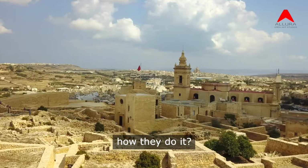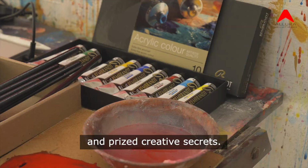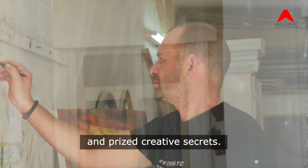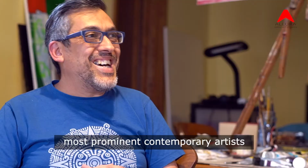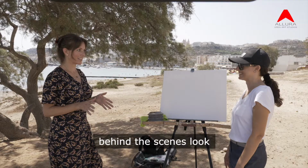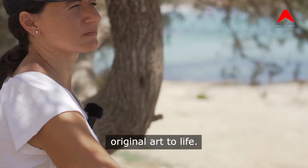Have you ever wondered how they do it? Behind every great piece of art is a story, a person with experience, skills, and prized creative secrets. We've convinced some of Malta's most prominent contemporary artists to give us an exclusive behind-the-scenes look at the making of their work, and to open up their process as they bring new original art to life.